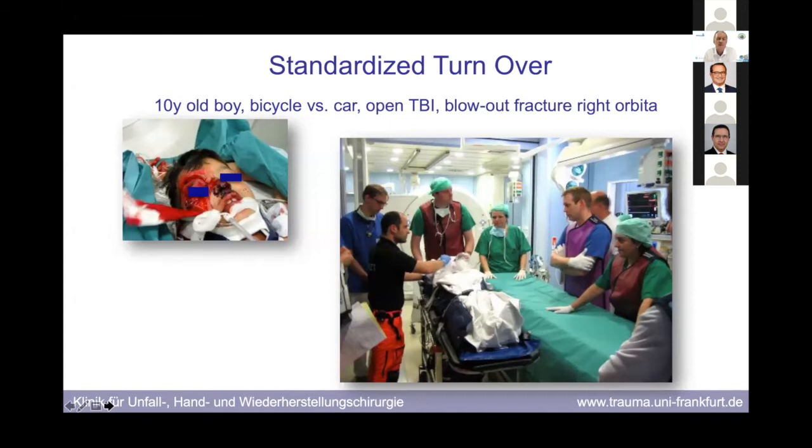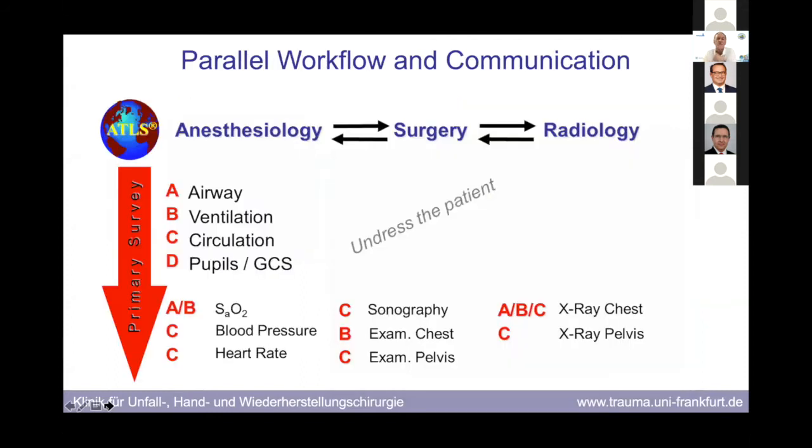The next step is, if such a small patient, like older patients, is presented in the trauma room, then first you have a standardized turnover. That means that for a moment there is some quietness where the rescue team reports to the accepting surgeons what happened, what they have done, what they have given, and then the treatment can start.